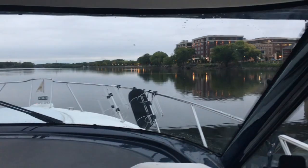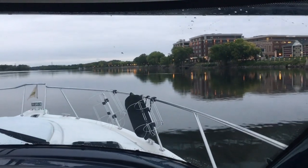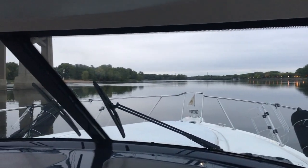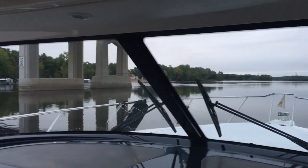Not too excited to get back to Wabasha and back to the world. Wish we could have just continued to go south on the river. That would have been ideal, but obligations. So you can see this morning the Mississippi is glass smooth. There's a slight mist in the air.